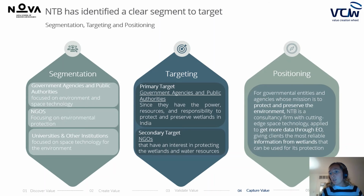The focus on the government can also be reflected in NTB's defined positioning statement. For governmental entities and agencies whose mission is to protect and preserve the environment, NTB is a consultancy firm with cutting-edge space technology applied to get more data through Earth observation, giving clients the most reliable information from wetlands that can be used for its protection. This unique service offering will enable wetlands preservation and accelerate a long life cycle of relevant ecosystems.